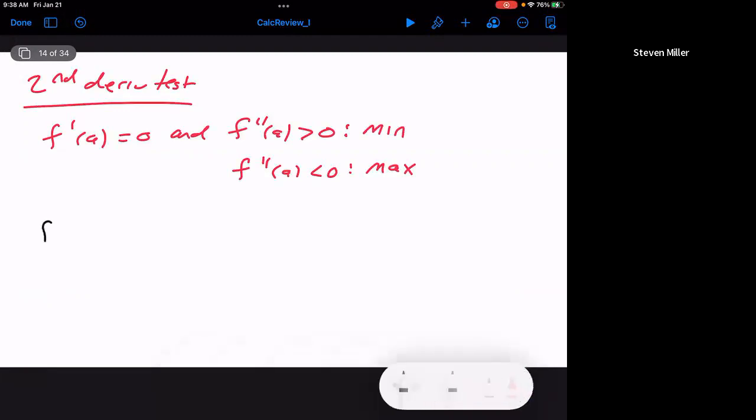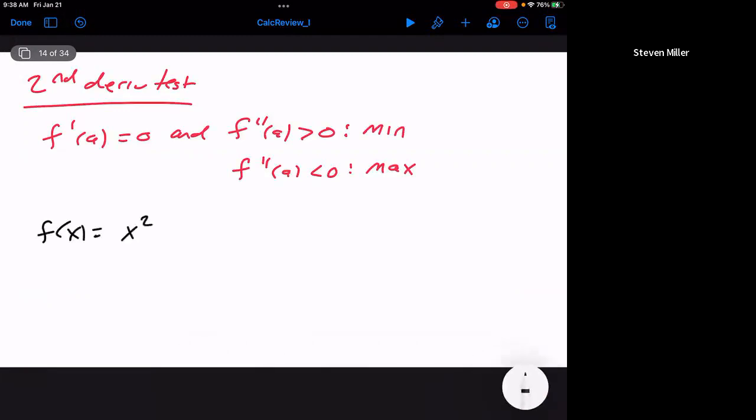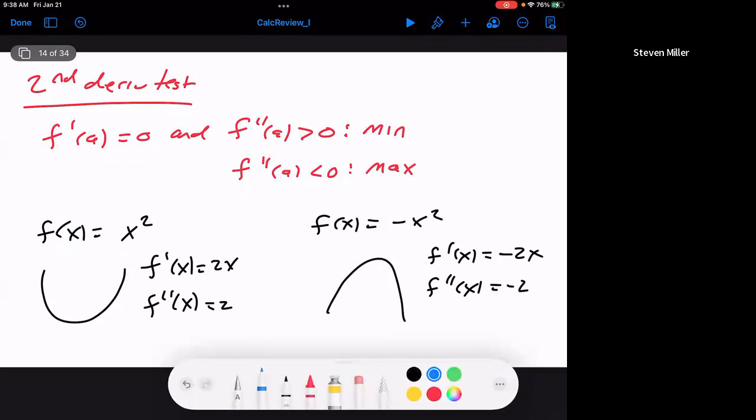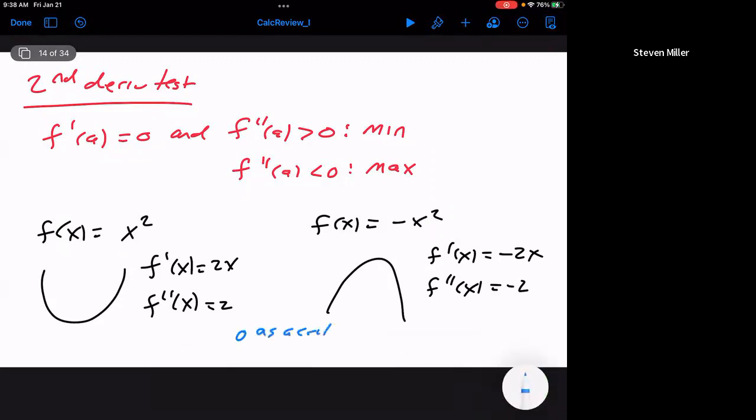So the way to quickly see this is, let's look at two special functions. F of x is x squared and negative x squared. And so f prime of x would be 2x. F double prime of x, the derivative would just be 2. Here, f prime of x would be negative 2x. F double prime of x would be negative 2. So both have 0 as a critical point.